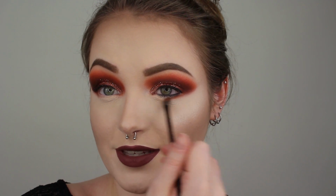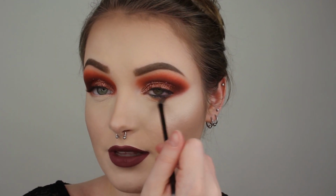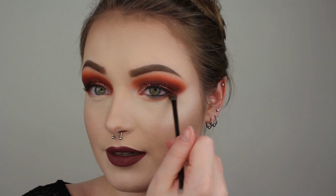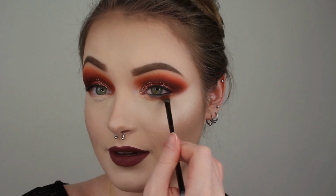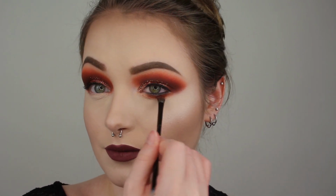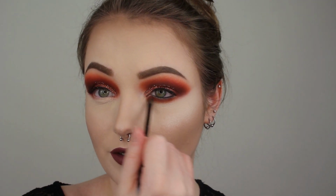And then before that dries down, I'm just going to take a little bit of that Bossy shade that we used earlier, and I'm just using that Dose of Colors brush that came with the palette. I'm just smoking it downwards. Yeah, it seems like that eyeliner just doesn't want to budge down. It didn't dry down because I went in instantly with this shadow. So it definitely is not one of those eyeliners that you can smoke down with.